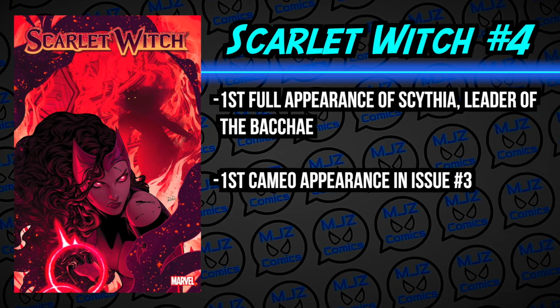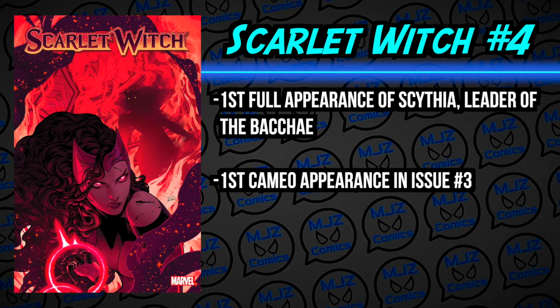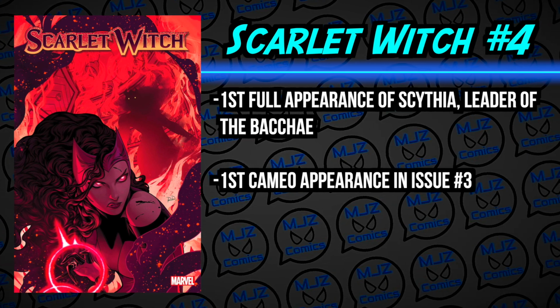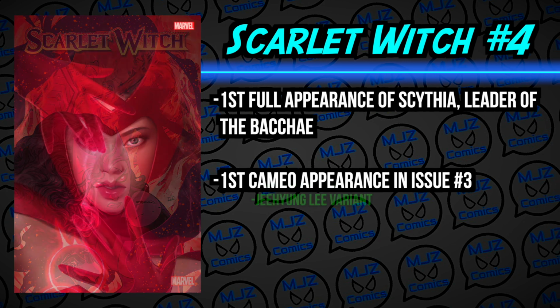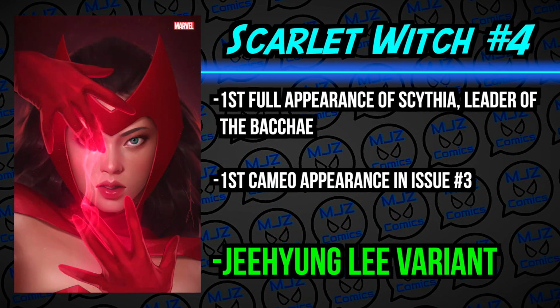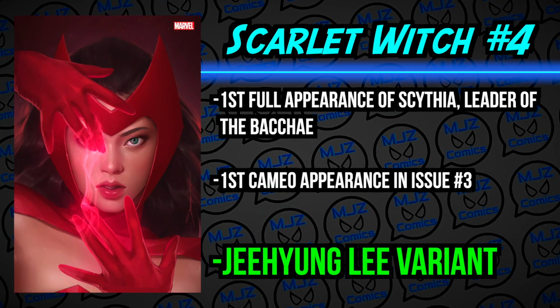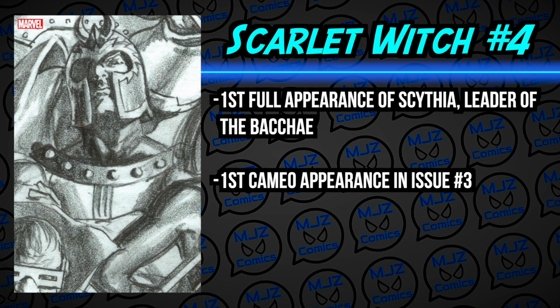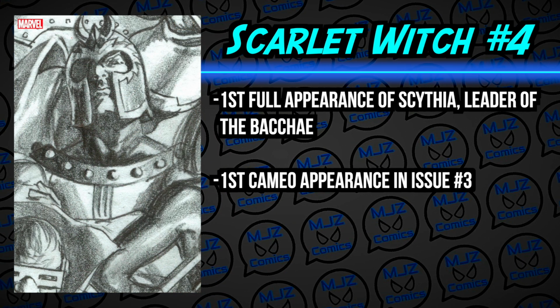I haven't been reading this one, but a first full appearance of a new character. Once again, cameo appearance was in issue number 3. And there are a few variants of this book. There's a 1 in 50 variant with like a classic Scarlet Witch on the cover. And then there's an Alex Ross 1 in 100, which is a Magneto sketch variant.